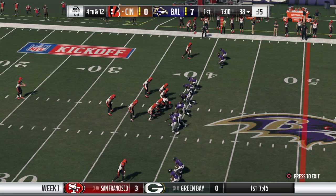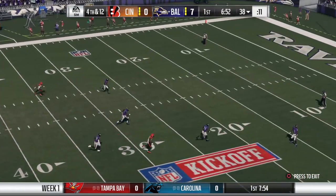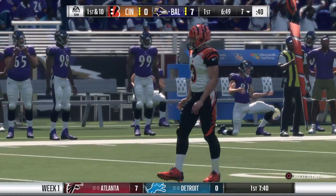I love the intelligence the defense just showed there. Read their keys, saw the screen developing, ran to it, and smothered it. What a 3rd down stop by them. And this will pin them back as it's out of bounds inside the 10-yard line.